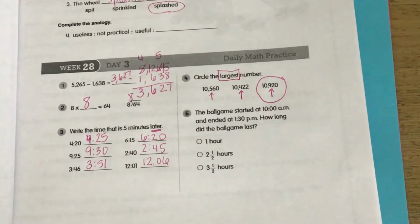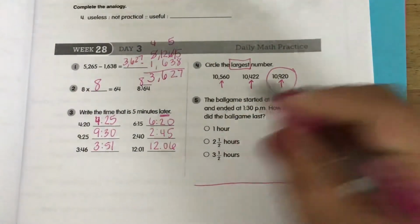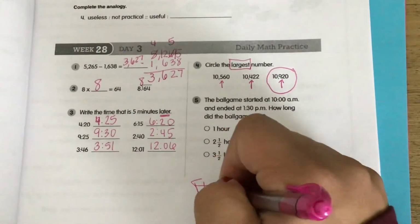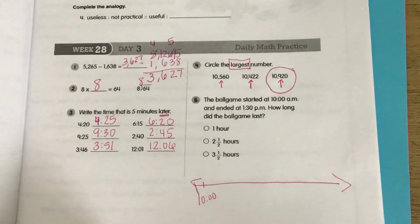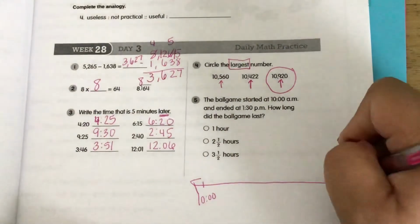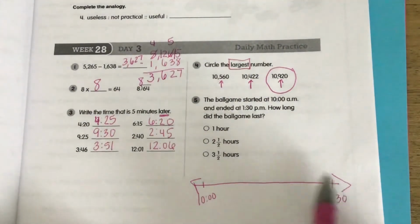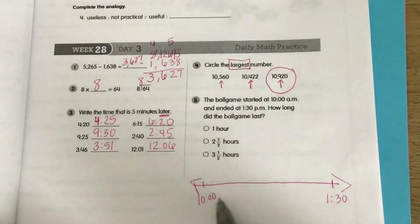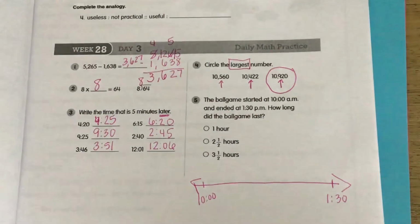Okay, the ball game started at 10 a.m. Ball game is like baseball, and ended at 1:30 p.m. How long did the baseball game last? So we're going to do a timeline. We know it started at 10. Okay. If you haven't done this yet, you can do your timeline on some scrap paper you may have at home. You can write on like a newspaper, whatever you have. And then at the end of our timeline, we're going to do 1:30 and we're going to count how much time is in between. Now, if we do all of that work and our answer is not up here, what does that tell us about our answer? It means that our answer is wrong if it's not in one of these bubble choices, okay?